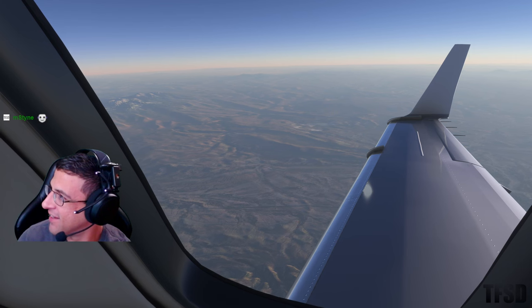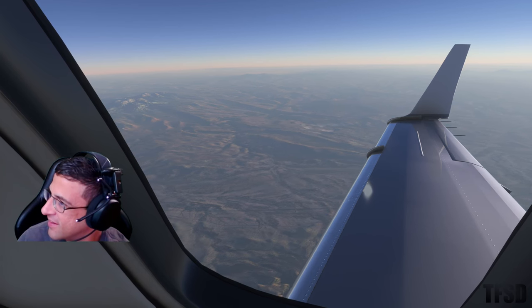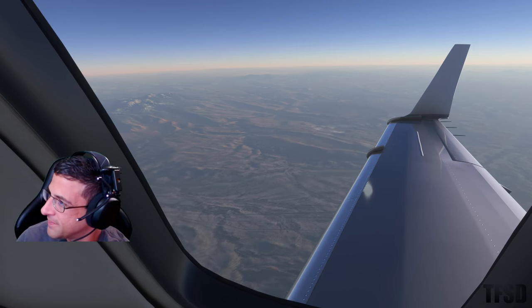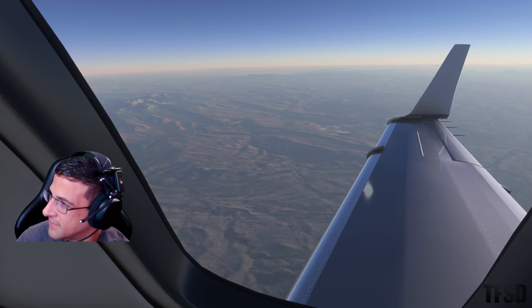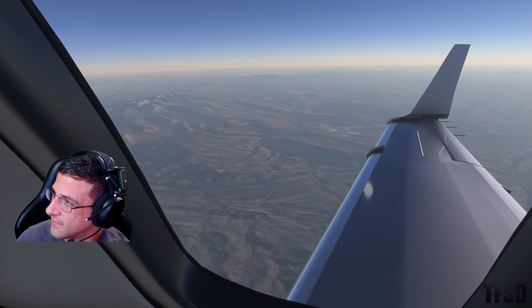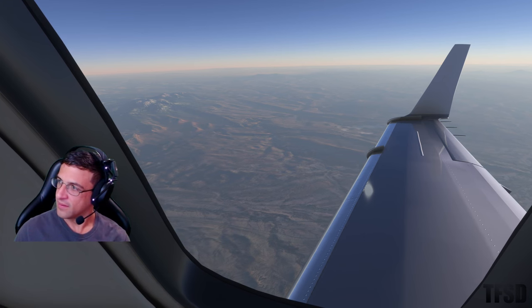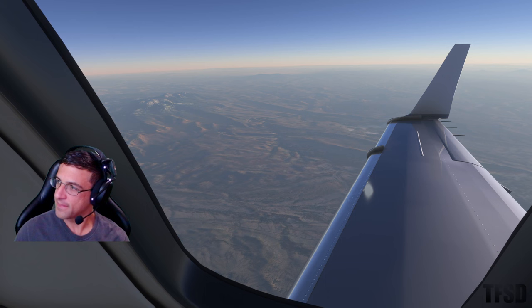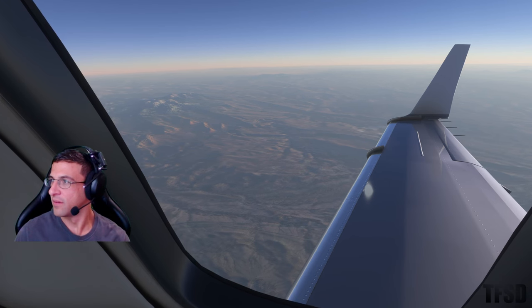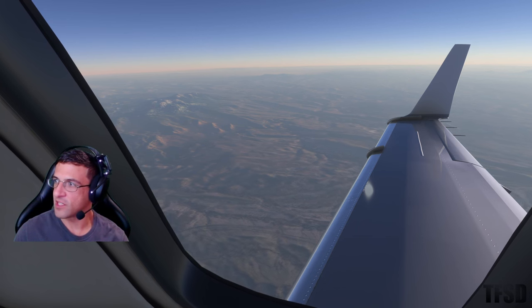Let's see, VATSpy. Pretty well lit up over there. South flow at Colorado Springs, so we can expect one of the 17s.